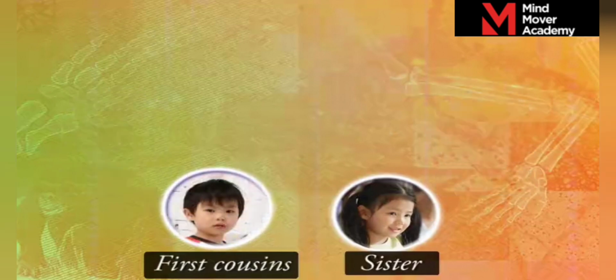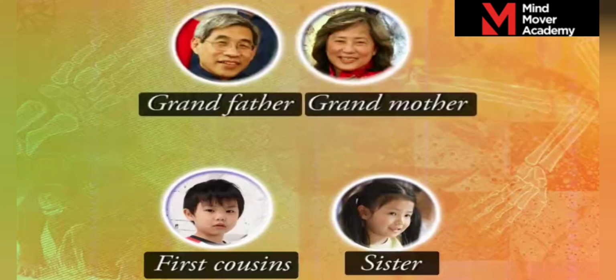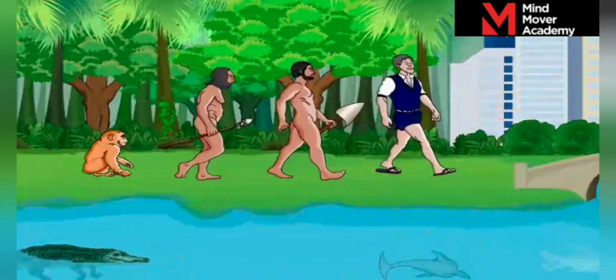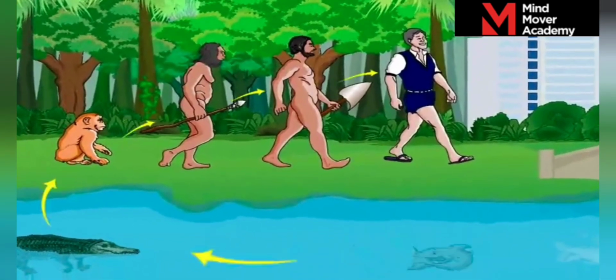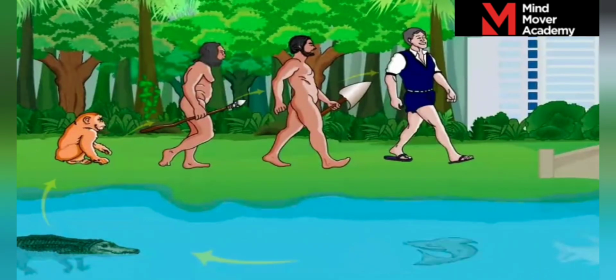On the other hand, this girl and her first cousin are a little less related than the girl and her brother, because though the cousins do have common ancestors as their grandparents, they are in the second generation before them. Therefore, we can say that classification of species is in fact a reflection of their evolutionary relationship. We can thus form small groups of species with recent common ancestors, then supergroups of these groups with more distant common ancestors, and so on. Theoretically, moving backwards will take us to a single species at the very beginning of the evolutionary time.